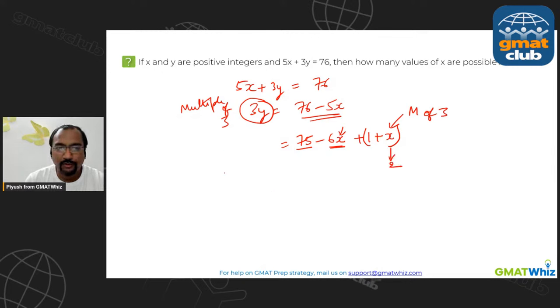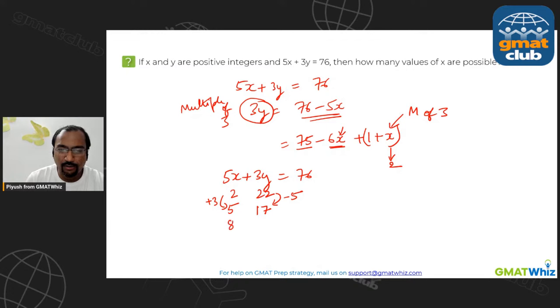So if we put x equal to 2 in this equation, we can find one value for y which will fit. So if you put x equal to 2, y equal to 22 will fit this equation. And then you can just increase the value of x by the coefficient of y, which is 3, and you can decrease the value of y by the coefficient of x, which is 5. And you can continue doing that to get multiple answers.